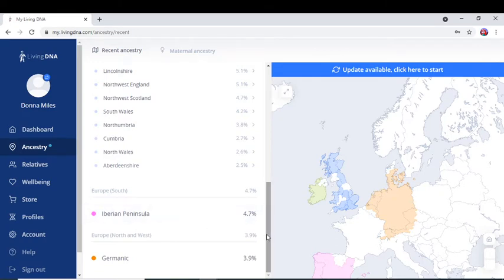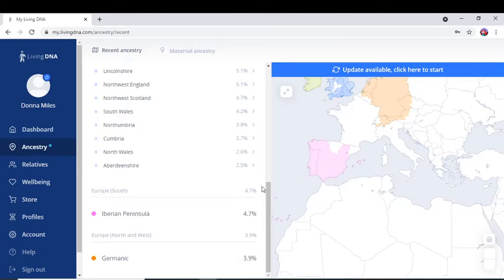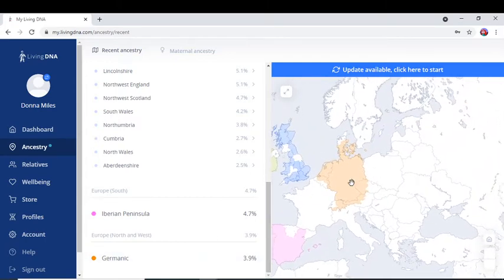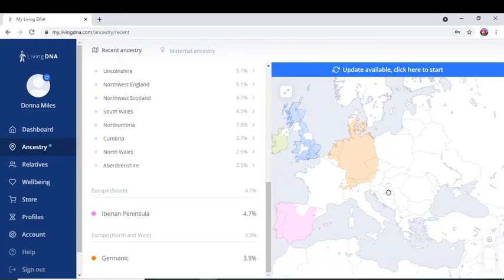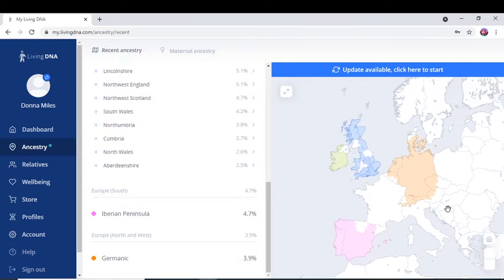And then it also mentions that I have DNA from the Iberian Peninsula, 4.7%, which showed up initially in my 23andMe results, and some other results. So I feel like that's a fact. And then it also mentions my German right here, Germanic Europe. So I know that I have that. As far as that goes, it's true.